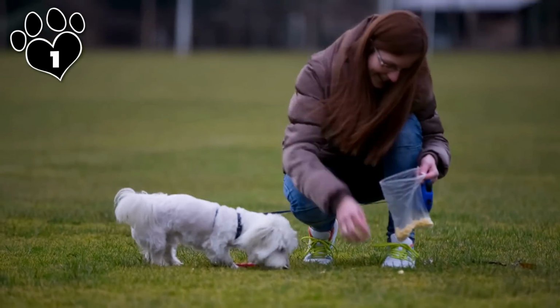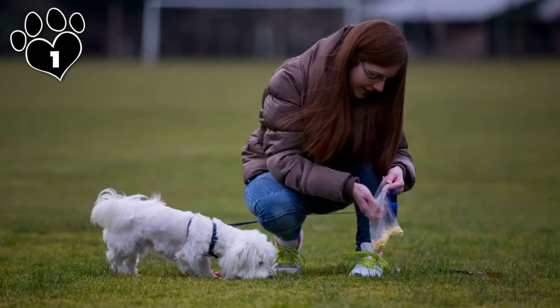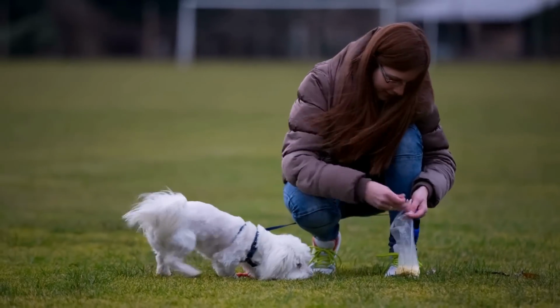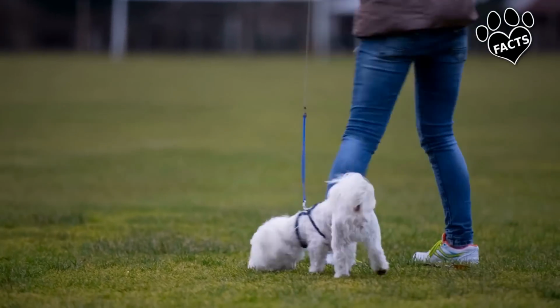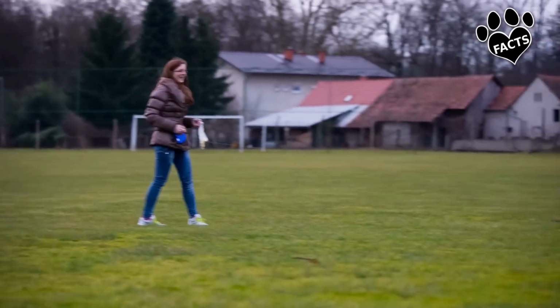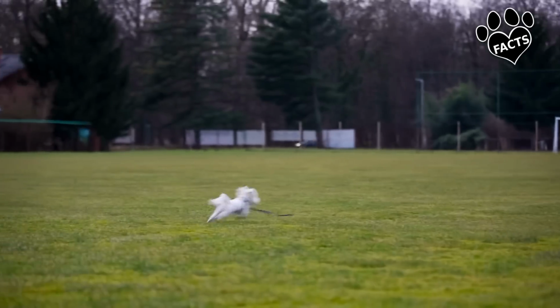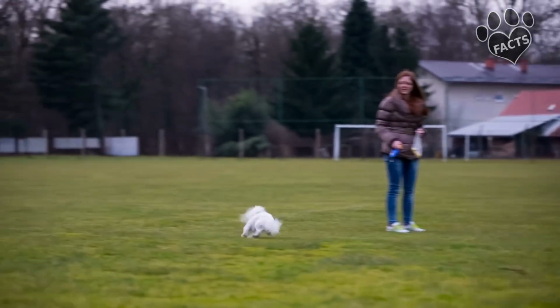Their white tufts are hypoallergenic, making them great for families with allergies. Their coats do require regular brushing to prevent mats from forming, and an occasional bath removes any unwanted dirt and debris from their long silky hair. Just remember, just because your dog doesn't shed doesn't mean that they are low maintenance. Most dogs need brushing, and don't forget those nails and teeth.